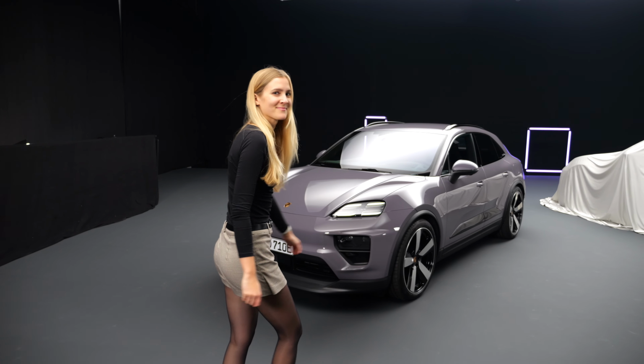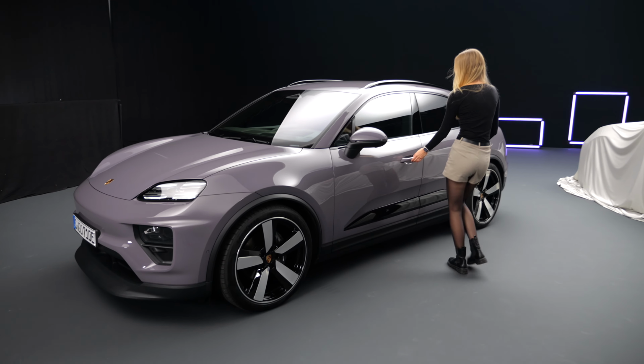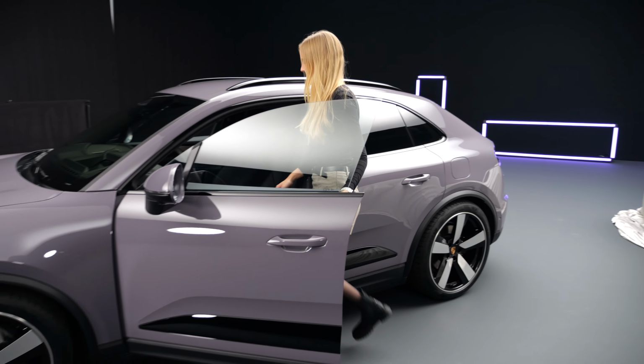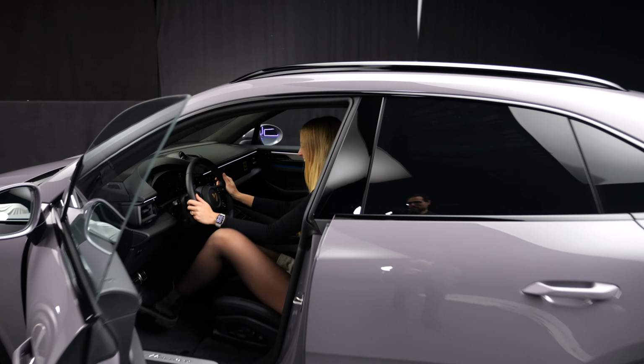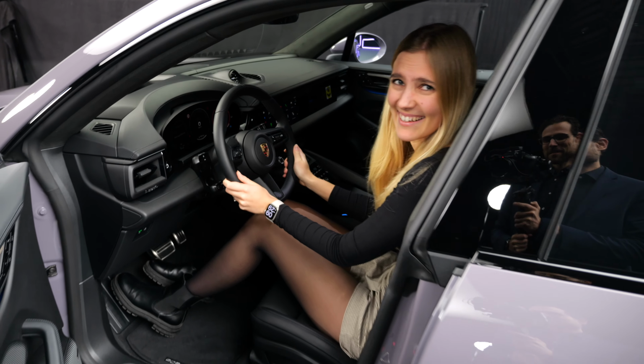Well, I can tell you who's liking that vehicle and who's liking that color. Well, Leah definitely likes it. Yeah, I'm not so sure about the color yet, but maybe Leah is more the target group of that color indeed. So she loves it. Interior, what do you think? She likes it.